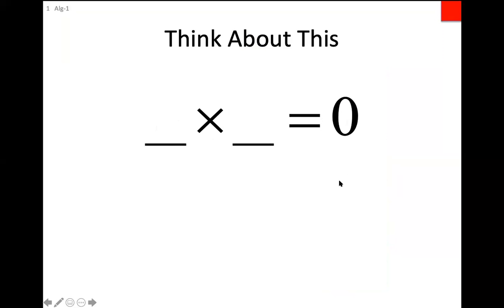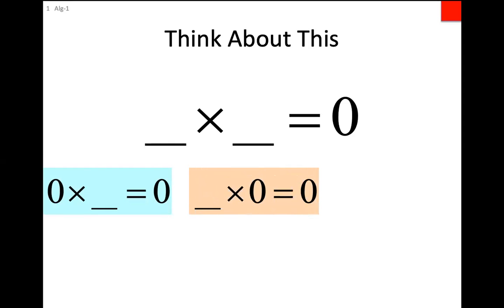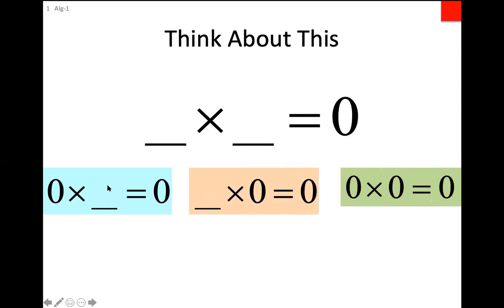Well, I'll go ahead and answer the question. What has to go there? There's only one way to get to 0 through multiplication. Either the first number has to be 0, or the second number has to be 0, or third choice, everything is 0. These are the only possible ways to get to 0. Either the first thing has to equal 0, 0 times, I don't care what number you put here, 0 times anything is 0, or anything times 0 is 0, or 0 times 0 is 0. Those are the 3 possible ways.